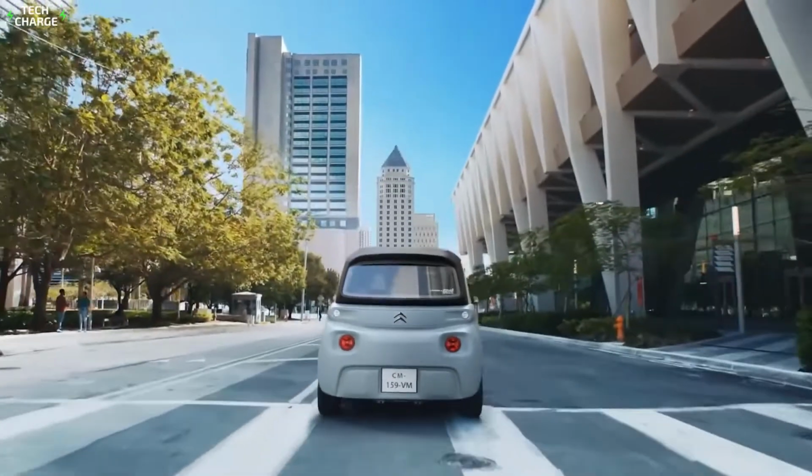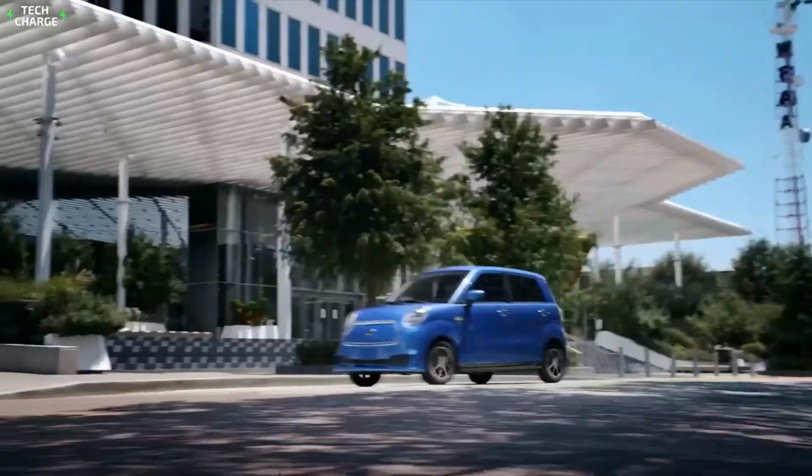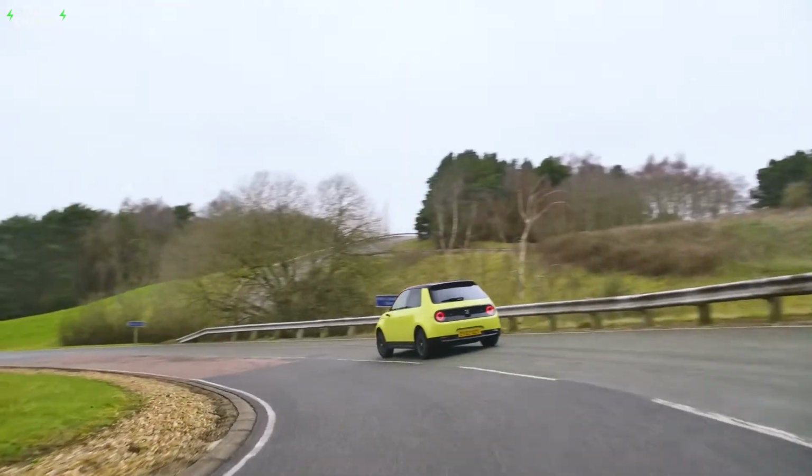With all of that said, not all compact EVs are created equal. So to help you make the right purchasing decision, we've compiled a list of the 7 best compact electric cars for urban mobility, and we'll be going through them right now.